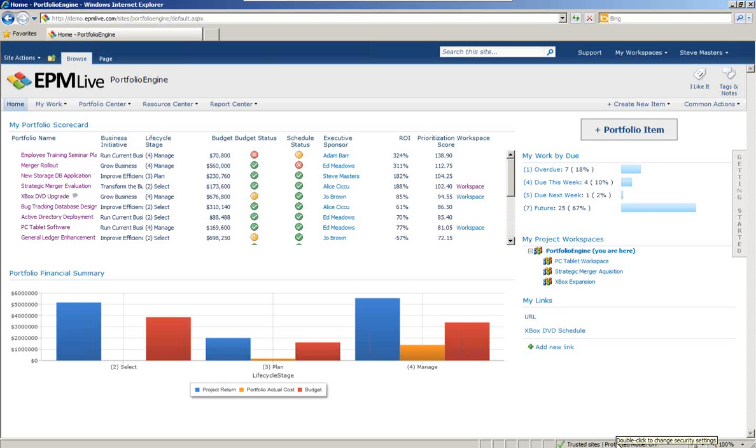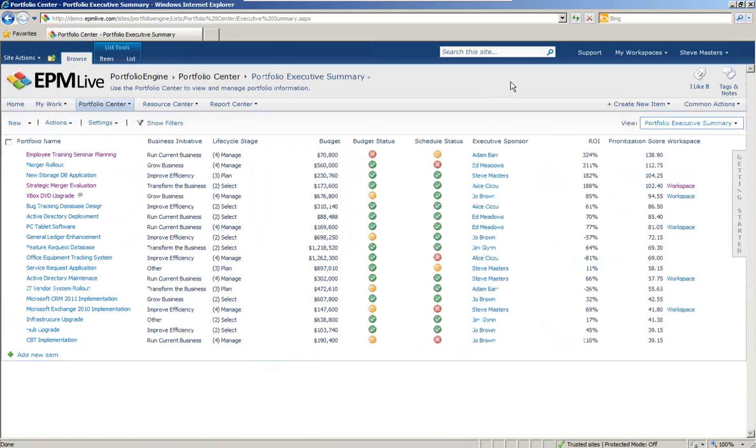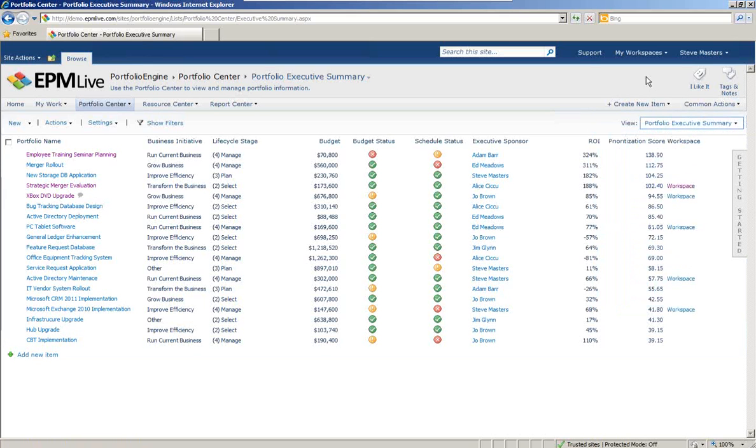Ultimately, though, we're looking at a portfolio center that has the full roster or list of portfolio items. In this case, we can have any number of views of this portfolio, and we have a lot out of the box that we give you. Here I'm looking at a portfolio executive summary view that has some metrics based upon the portfolio items, with different attributes like what business initiatives they align with, which life cycle stage they're in, et cetera. We'll talk more about some of the metrics here in a little bit.